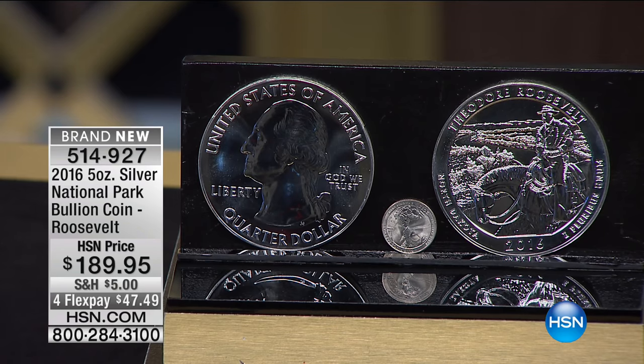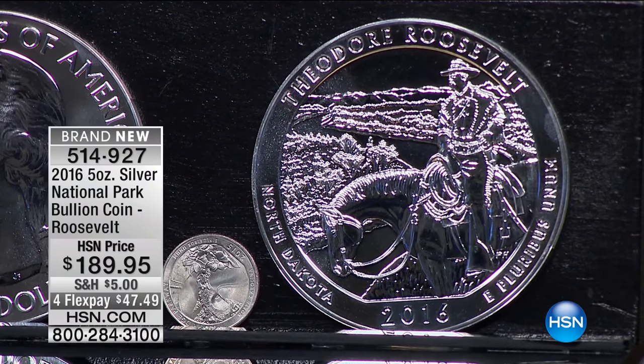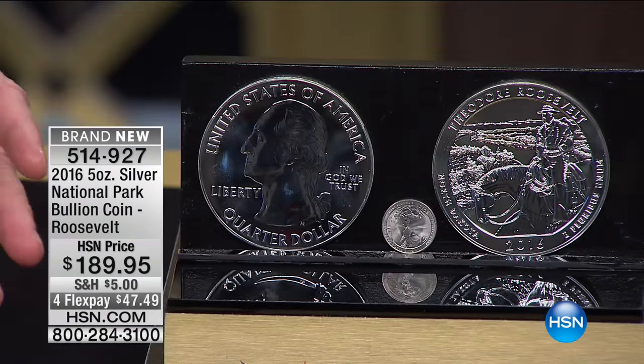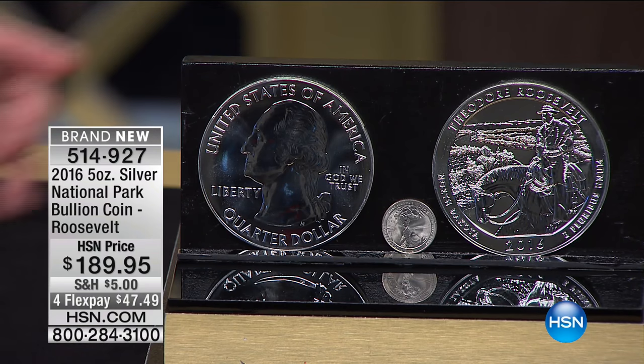46 of those. 46 of them. Almost. Okay. Yeah. This coin has 5 times the silver, my mistake. 5 ounces, 4 additional ounces of silver for $10 more, is ultimately what it comes down to. So fantastic opportunity for you to get this.